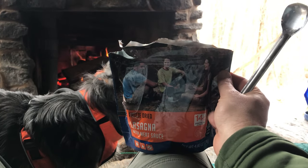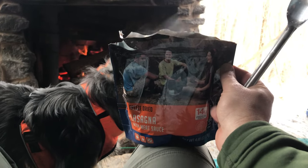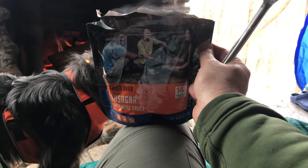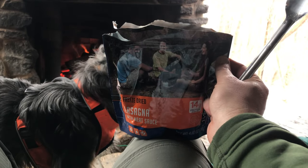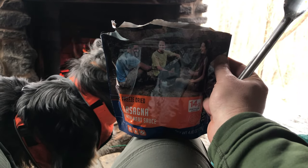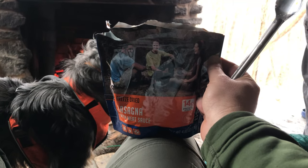So my supper tonight is going to be Mountain House lasagna. We've had this before. It's pretty good. Especially on a cold day, it's going to feel nice to get some warm food in. So I finished Kaylee's mashed potatoes, and it was pretty good to get that warm food in here.